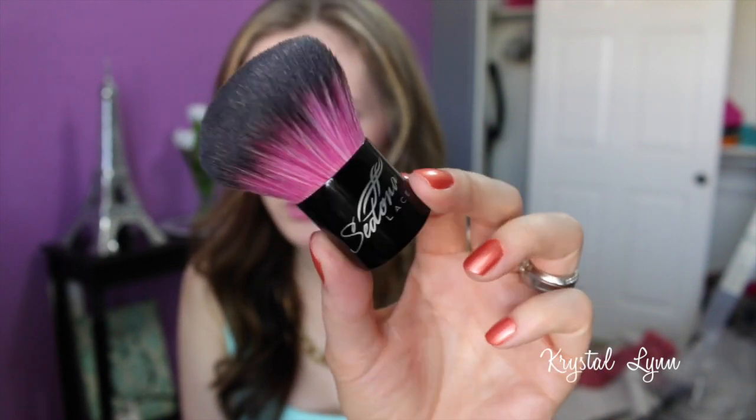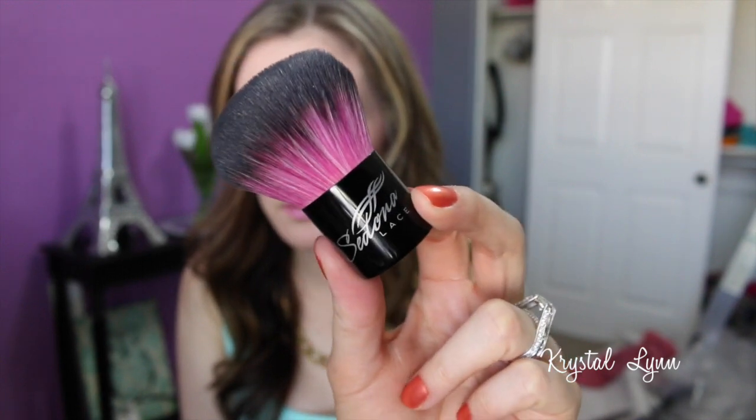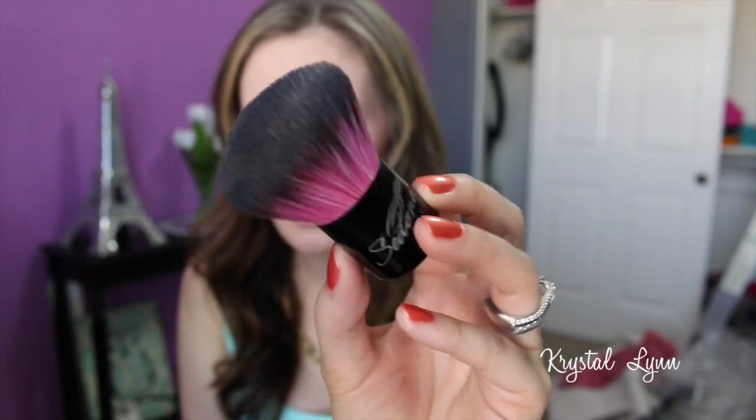And I finally decided to use it, and I love this for applying powder to my face. It's extremely, extremely soft, like a baby's butt. And it's just really good for buffing in powder onto your face. So I've been using this just for setting my foundation with a powder, or also for powder foundations. So I love this brush. It is amazing.